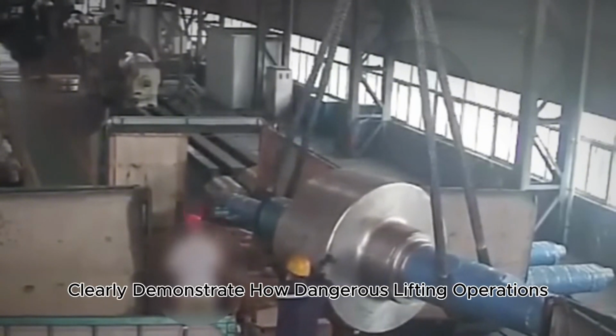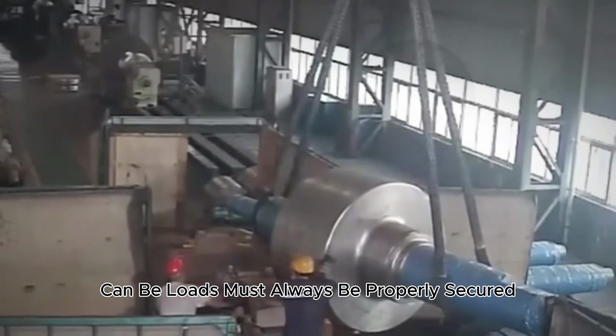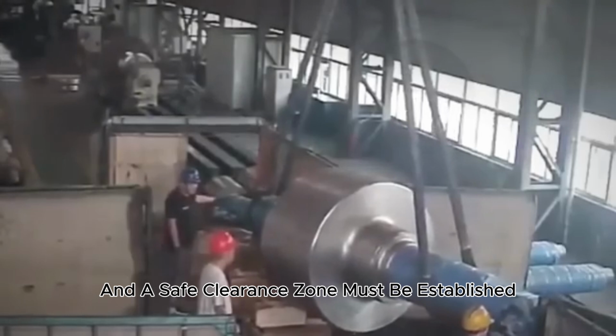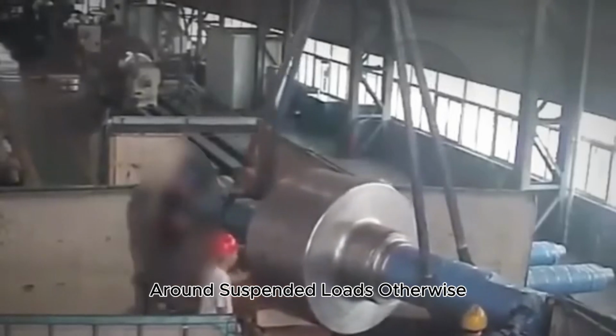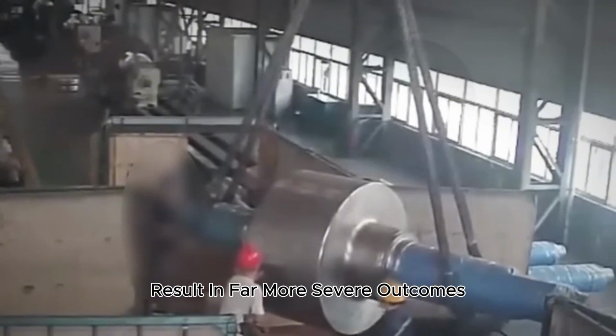These moments clearly demonstrate how dangerous lifting operations can be. Loads must always be properly secured. Pre-lift inspections must be carried out, and a safe clearance zone must be established around suspended loads. Otherwise, similar incidents can result in far more severe outcomes.